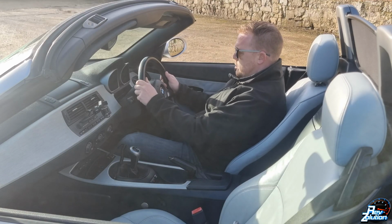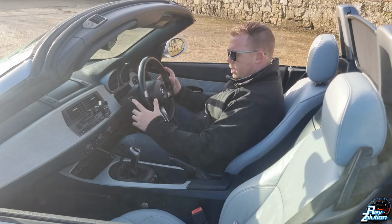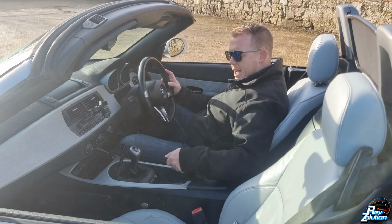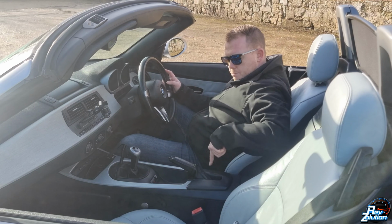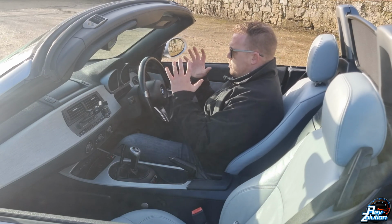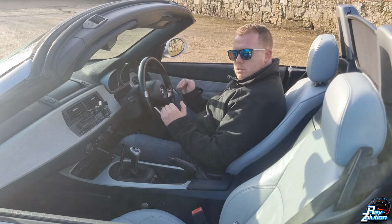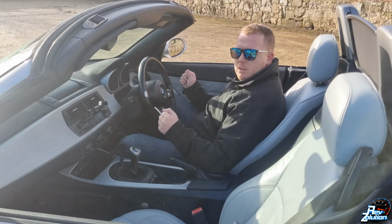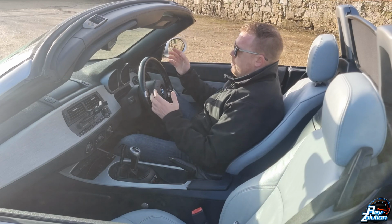But from a driving position, you've got the steering wheel nice and tight. You've got a nice centre console which is splitting the passenger and the driver. The handbrake is close. You've got a nice pad there for your arm, which is like a mini armrest. Everything is just focused for the driver. You can sit nice and low to the floor, which gives you a good centre of gravity, so you can really feel how this car handles when you drive it.